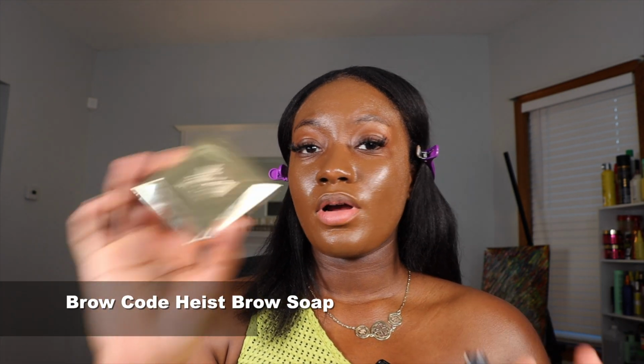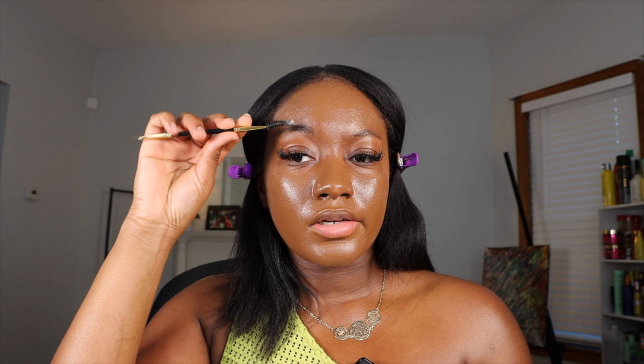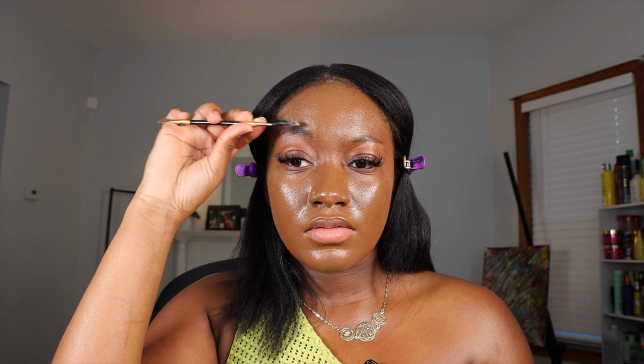For brow products, my absolute favorite brow product is this Brow Code brow soap. I just think it makes my eyebrows look so good. Like it just gels down my brows. It doesn't leave any white stuff. It's just amazing. First, I just kind of brush the soap throughout my brow. So now that the product is throughout my brow, I'm gonna start carving it in the shape that I want.